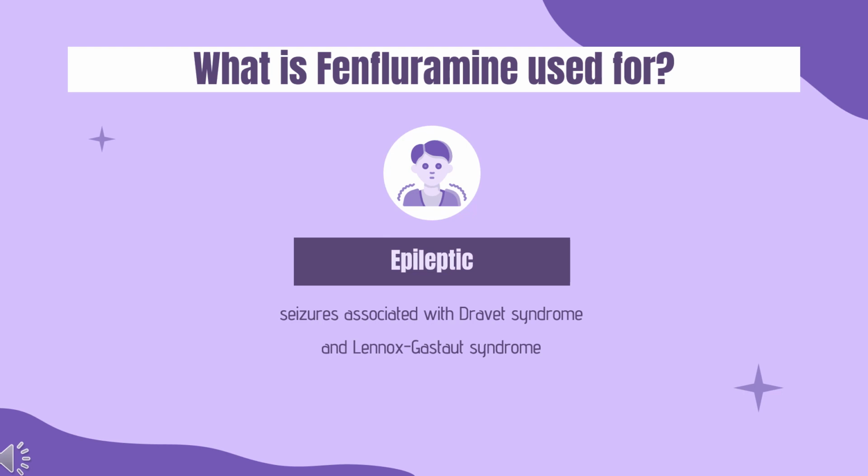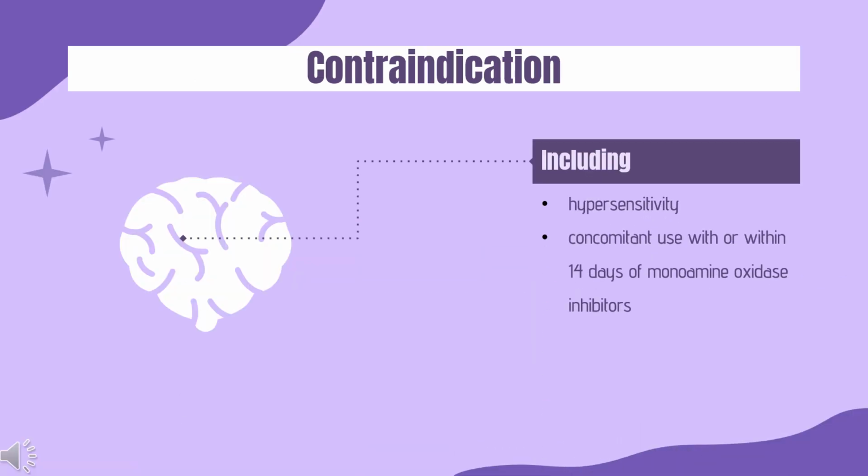Fenfluramine is indicated for the treatment of seizures associated with Dravet syndrome and Lennox-Gastaut syndrome in patients aged 2 years and older.